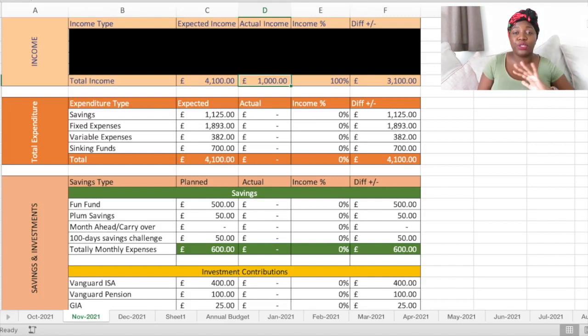Moving over to the total expenditures. So if you watched my catch-up video for the month of October, I mentioned that I have moved this total expenditures box to the top, so I can quickly at a glance see that I am following a zero-based budget. And if you don't know what a zero-based budget is, it simply means that your income minus your expenses equates to zero, which just means that all of your money in your budget has been assigned a job.